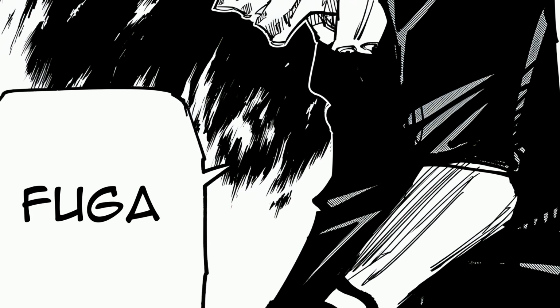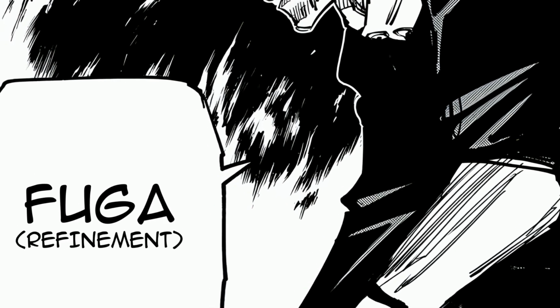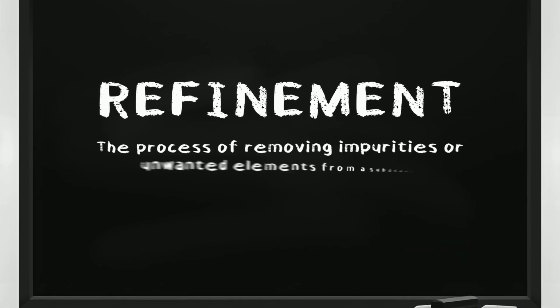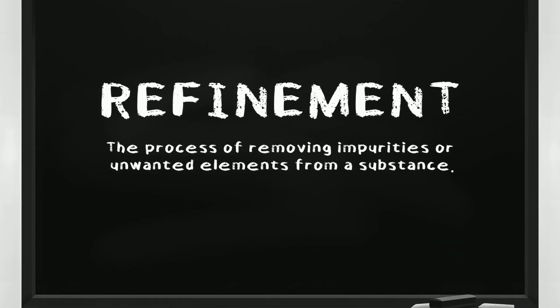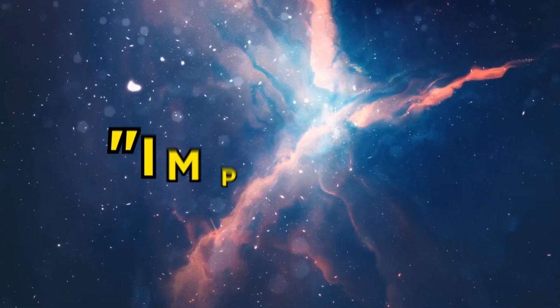which actually means to open, but it can also be translated to refinement. And refinement means two things. Number one, the process of removing impurities or unwanted elements from a substance. Number two, to improve or clarify something by making small changes. So the keyword, guys, is improve.